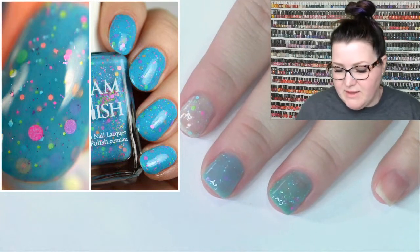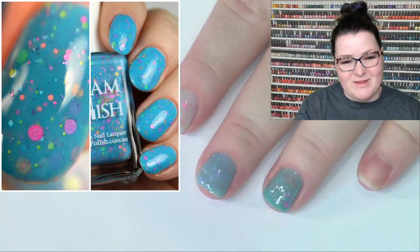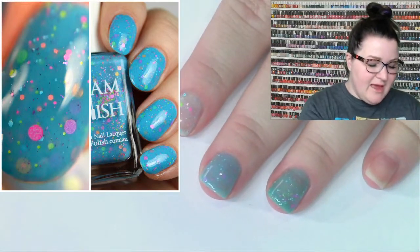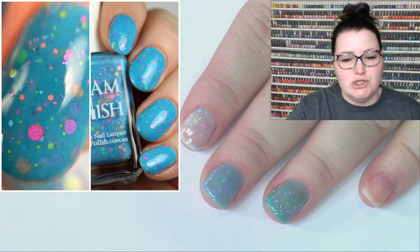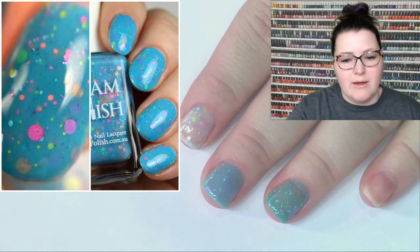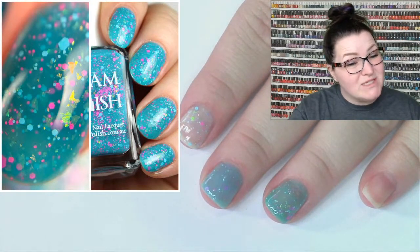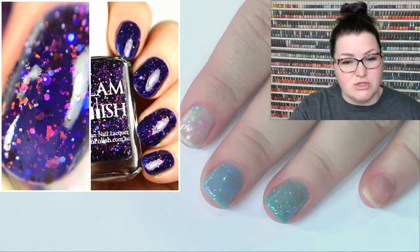That was me kind of making it up, trying to squish more polish on that nail without swiping down because I didn't want to move any glitters. And then last we have, oh, I didn't change the image. Okay, this one was the girl who has everything question mark, question mark. And then we have the sea witch.